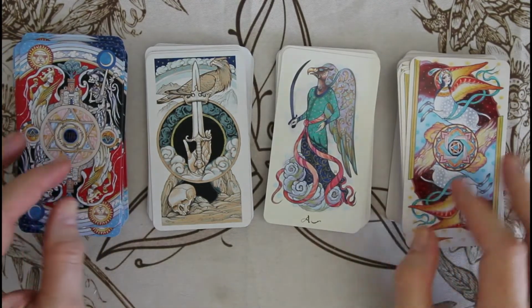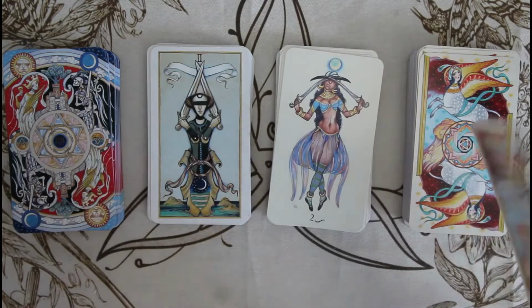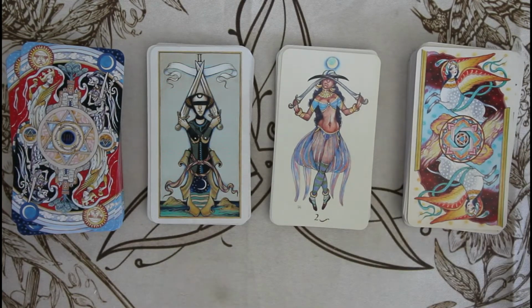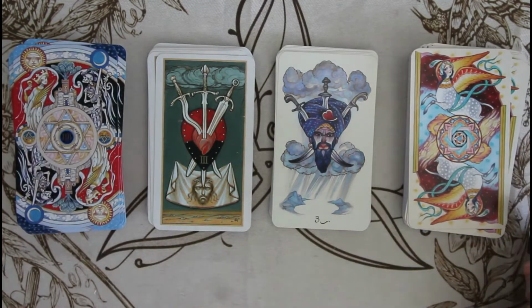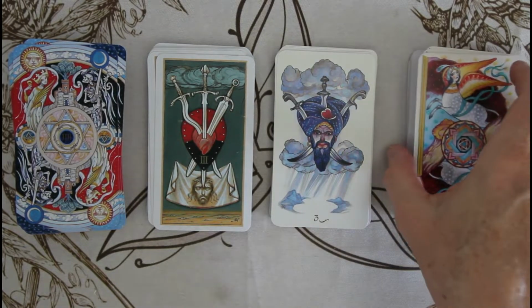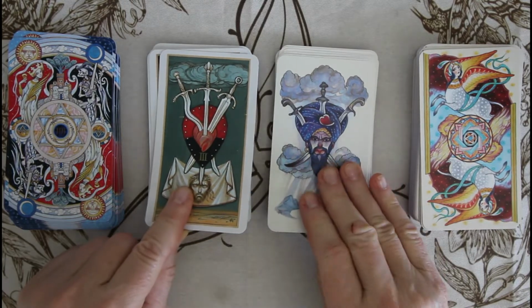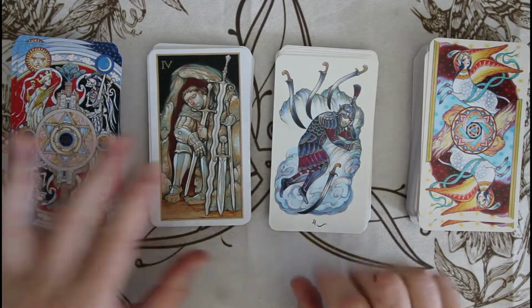So we have the Swords. And these are a couple of my favorite, Two of Swords. And Meredith, you should be happy, has the heart, but the swords are actually through his head, which is very cool because, you know, swords are air and thought and the head. Like how he's sleeping on a cloud here.